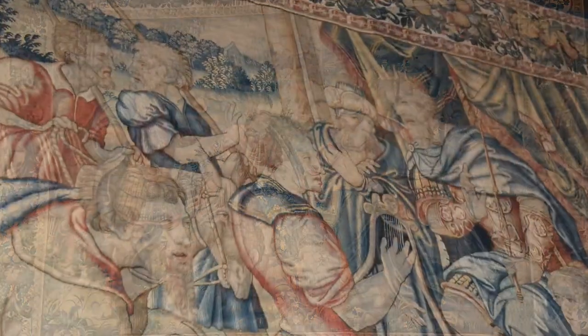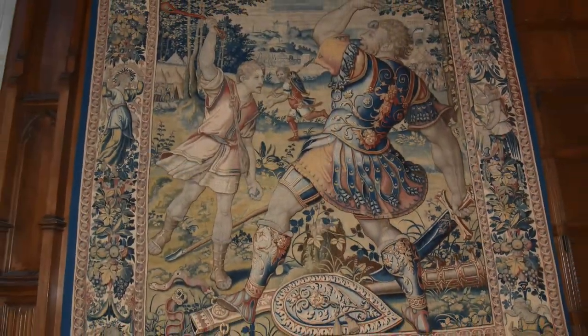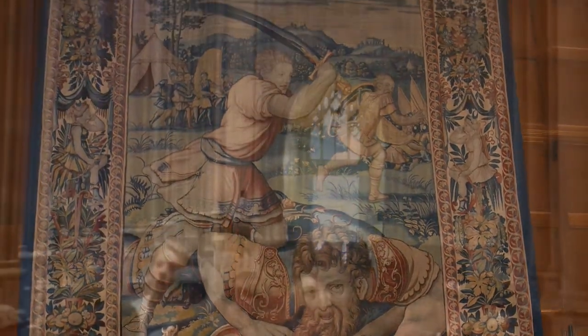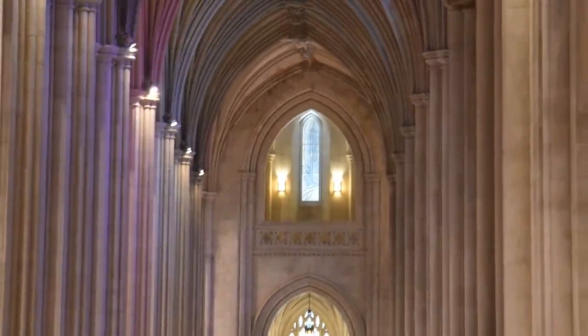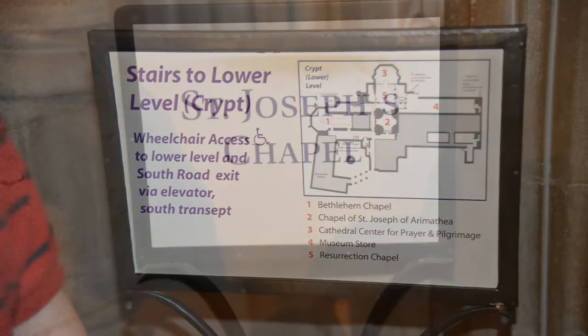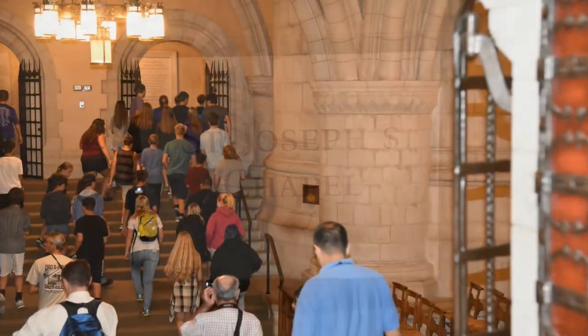Very elaborate tapestries as well in one of the hallways. Don't know how old they are, but they look very old. And again, the insides are almost 10 stories high, so it's just phenomenally tall ceilings. St. Joseph Chapel.